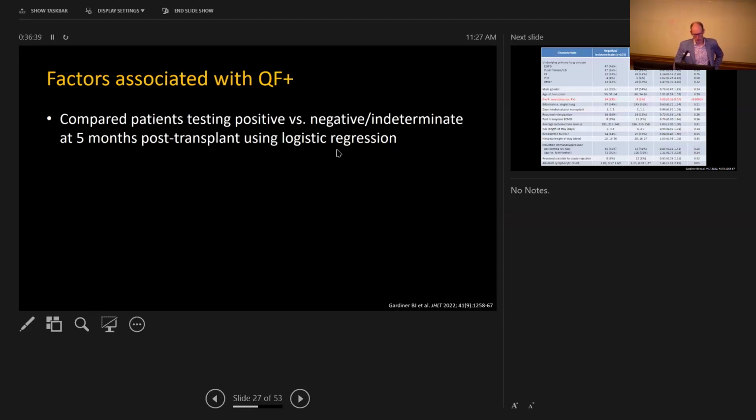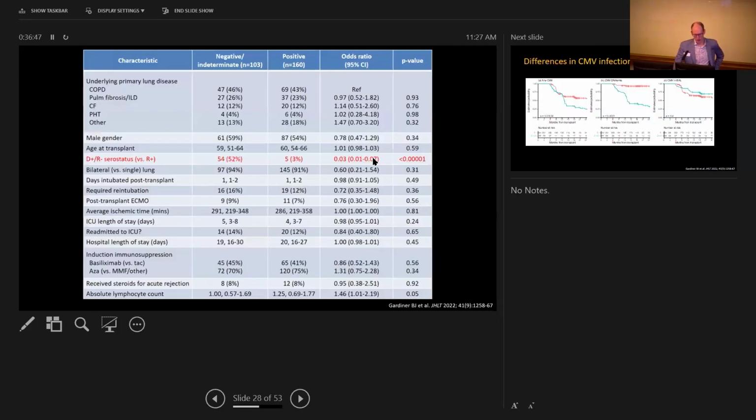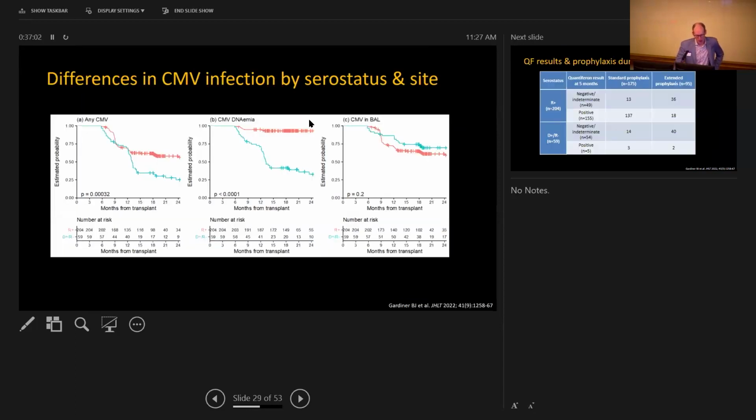So then I looked at who is actually positive at 5 months. We did a logistic regression, using the positive test as an outcome, and we found that the only thing that predicted whether or not you had a positive quantiferon at 5 months was your serostatus. The donor positive recipient negative patients hardly ever had a positive quantiferon whilst receiving antiviral prophylaxis at 5 months.